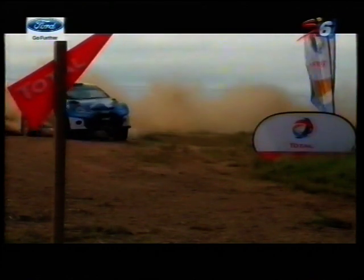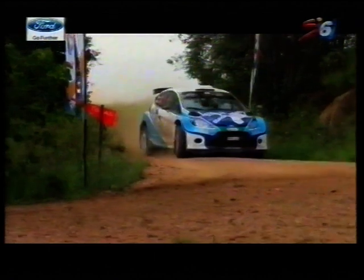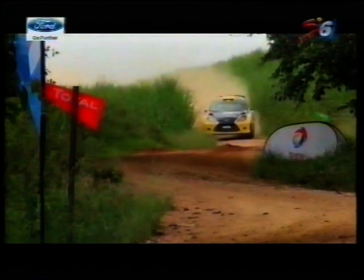Next up, the second Basil Reed Ford Fiesta of hometown heroes Jan Habig and Robert Paisley. Habig was clearly not happy as he only managed a time of 19 minutes and 32 seconds, more than half a minute slower than the pace set by Gemmell.